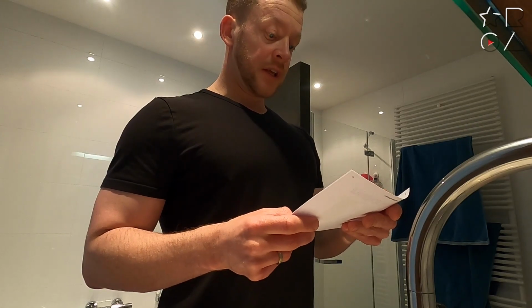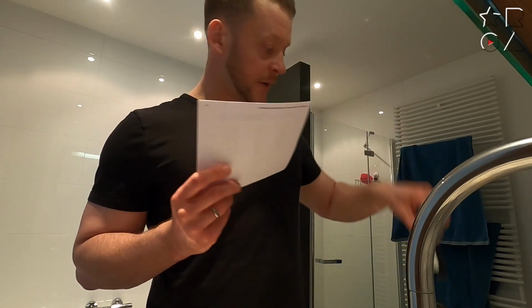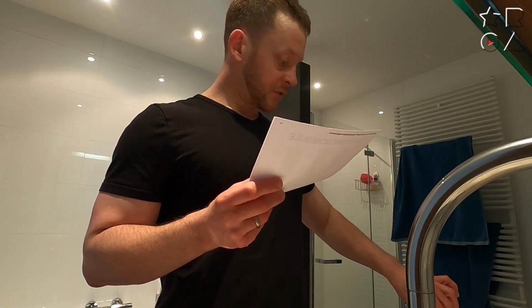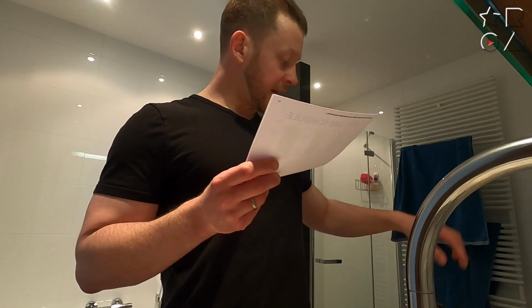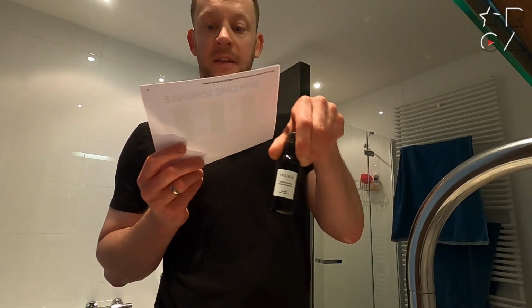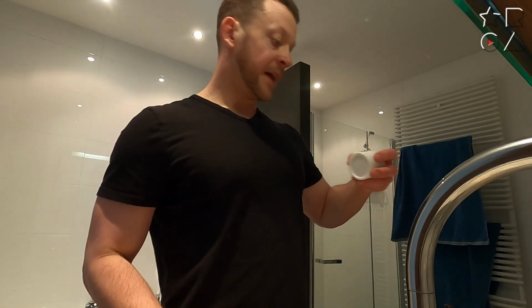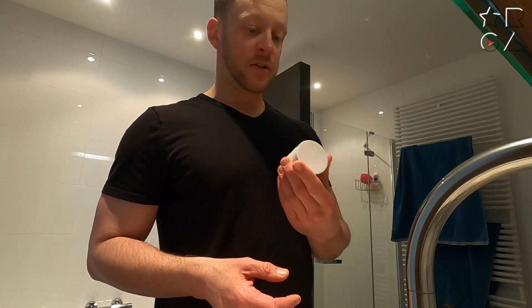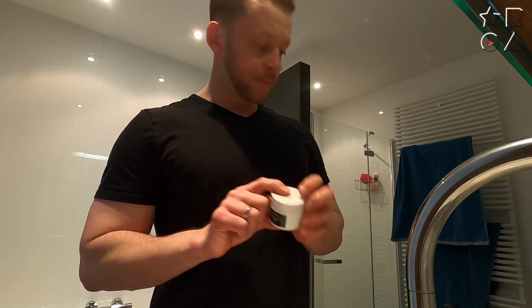Now, this includes the Lumia Eye Serum, that is this one right here. It includes the Hydrolift, which is this cream, and the Ooh La La, which is this one right here. In addition to that, I'm also looking at the Velvet Micro Exfoliating Cream, as you saw in the unboxing. This is just to clean your skin, get rid of dead skin cells and so on. I add this into my morning shower as well.